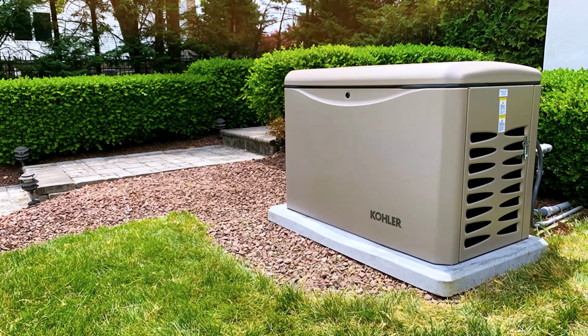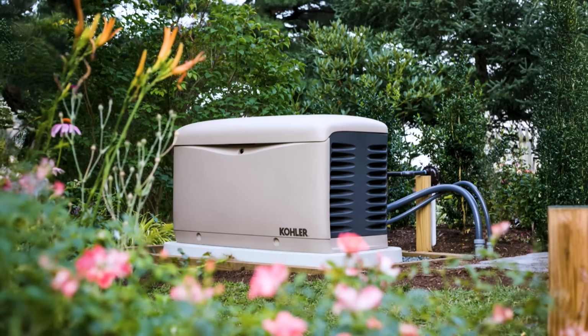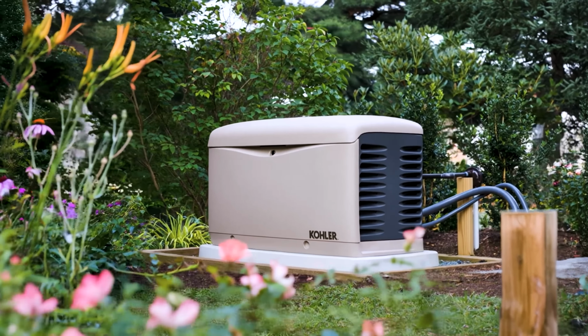Moving on to the mid-range generator. Kohler is widely accepted and oftentimes a fan favorite for most electricians. Kohler is often seen as a little bit more quality when it comes to the internal components of what make up that generator. The engine, the reliability, and the long-lasting nature of it.